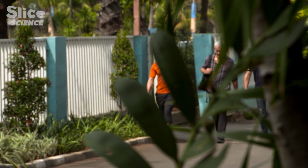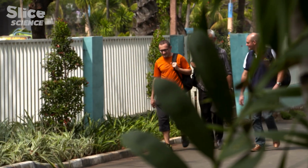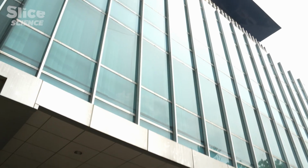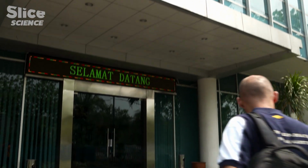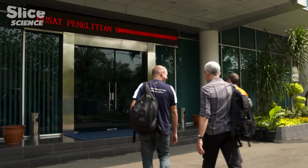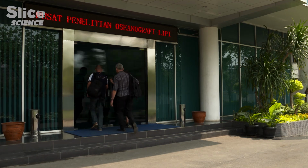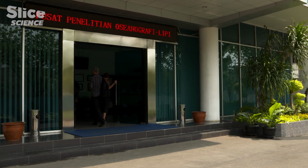All of the sea and inland water samples taken from Lengguru are conserved at the Jakarta Research Center for Oceanography. Regis Hogde, Laurent Pouillou, and Didier Aurel, in charge of the expedition's marine research, meet the Indonesian colleagues who they worked with in the field.